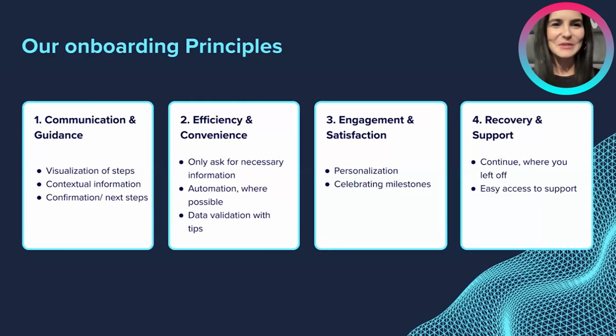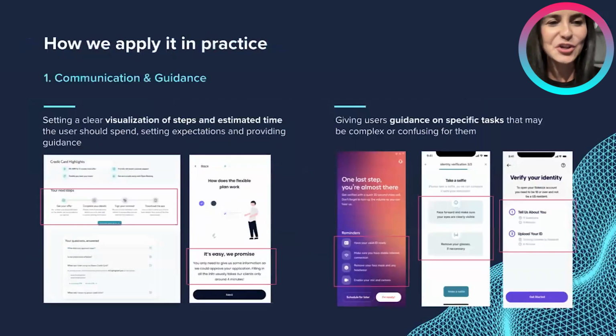I'm not going to explain them one by one right now, because, as I told you, we have real examples, and I think it's going to be much easier for you to get the concepts of each one when you see real examples, right? So let's start. The first one, communication and guidance. Here it is about setting a clear visualization of the steps and the estimated time that the user should spend.